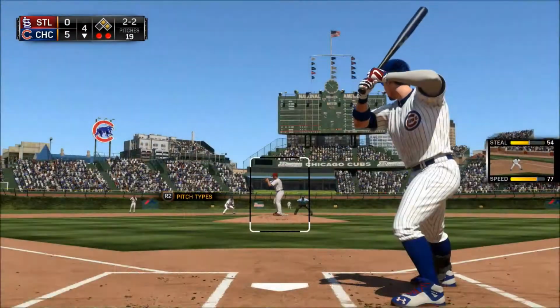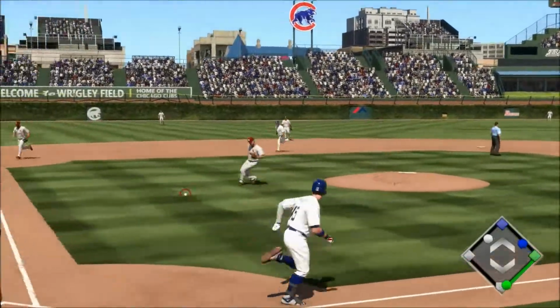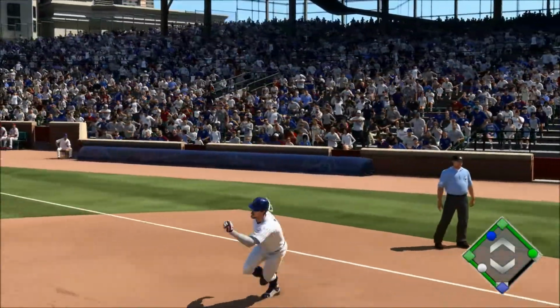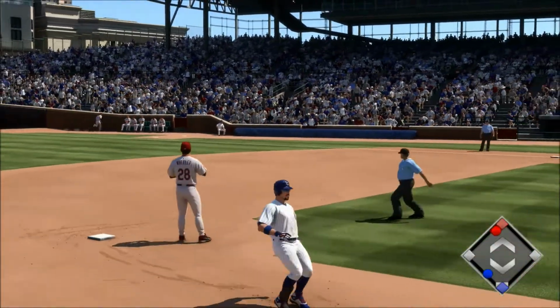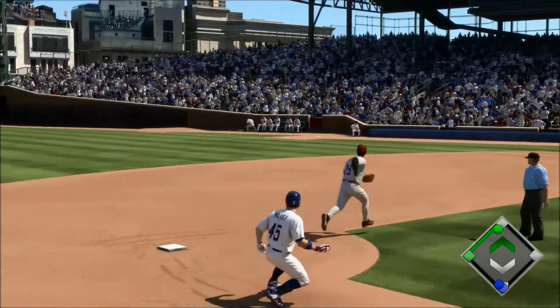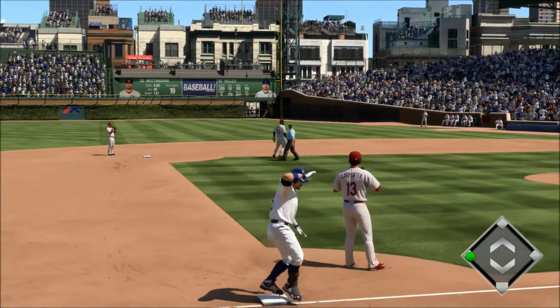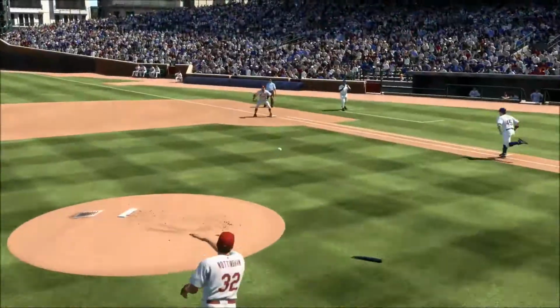Chris Miller. 2-2 pitch on the way. Swing and a broken bat as this ball's hit on the ground. Oh, and it sailed right over his head at first. And the runner will score from second. And he will score as well. And they're really putting some distance between them now as that lead gets even bigger.